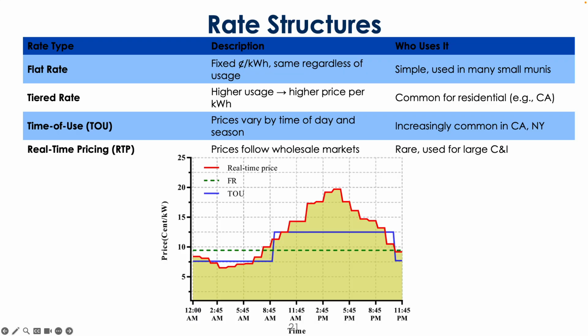Okay, so here are some common rate structures that people talk about that are either implemented today or are known enough that folks in this area are generally familiar. So flat rate: this is where you fix it to some dollars per kilowatt hour or cents per kilowatt hour, regardless of usage, and that's probably the simplest way you could do it. That was a lot more common in the past, and a lot of smaller municipal utilities still do this, but in places like California, this is becoming a lot less common.